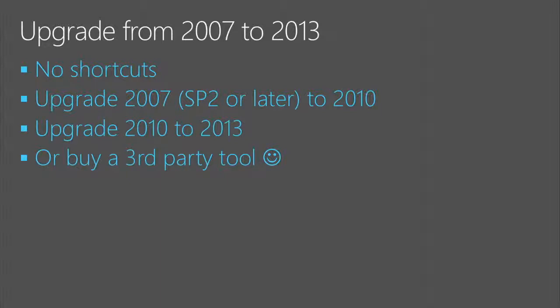And the other thing is it's going to be jarring for your users too. Because the move from 2010 to 2013 is a little bit, but not horrible. They can figure it out.